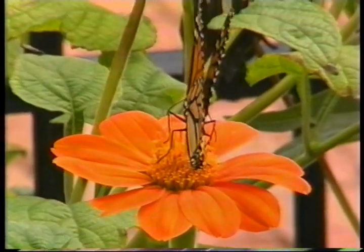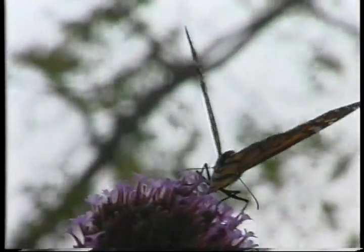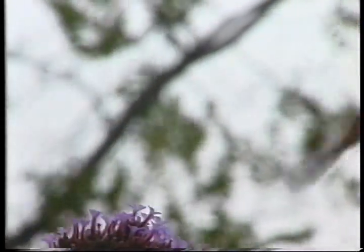Monarch butterflies migrate from the western parts of the United States into parts of Mexico. There have been several projects where these butterflies have been tagged. And so if we make observations along their migration route, we're able to determine where they go.